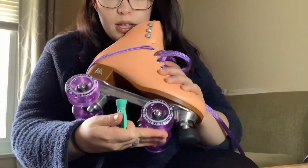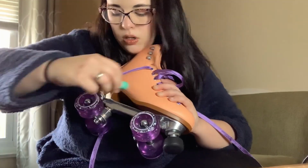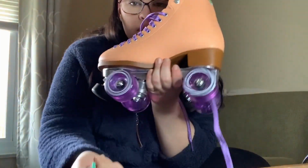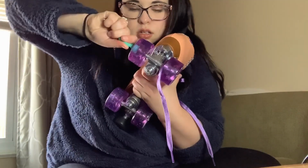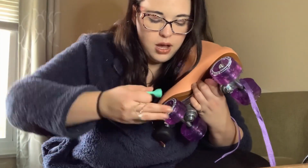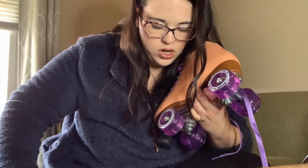You should spin for maybe 10 to 15 seconds. Nice. And she said when you first get on your wheels to take this with you and put it in your pocket in case things feel a little too loose or a little too tight. This one? No, bad. Not as bad. And I've been watching a lot of roller skating YouTube channels. Don't get stressed out if your wheels don't spin right out of the box. That's completely normal, especially for a nice quality skate.